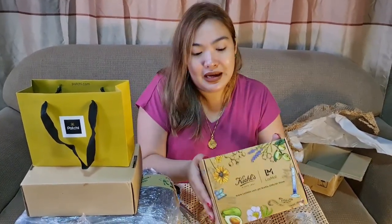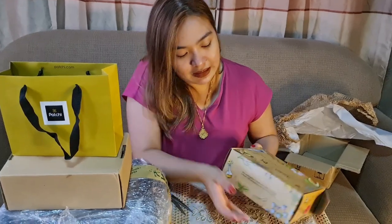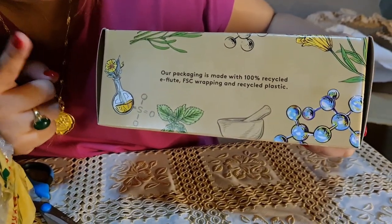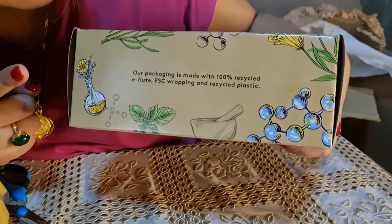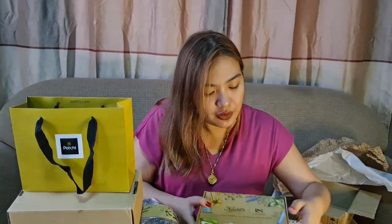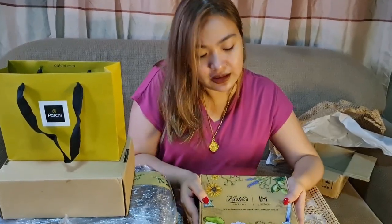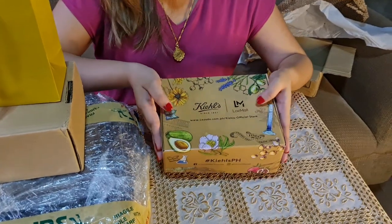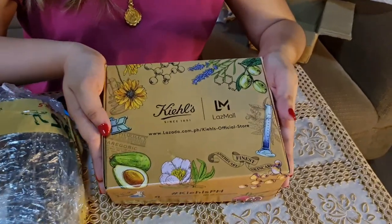Anyway. In fairness naman, yung nabasa ko, tingnan niyo naman dito sa sabi ni Kiehl's. Our packaging is made with 100% recycled e-flute, FSC wrapping, and recycled plastic. So, very environmental friendly tong Kiehl's packaging. So, kudos to you, Kiehl's. So, tingnan na natin, guys. Ang ganda nung packaging niya, oh. Kiehl's and Laz Mall. Talagang collab na yung Lazada and Kiehl's.